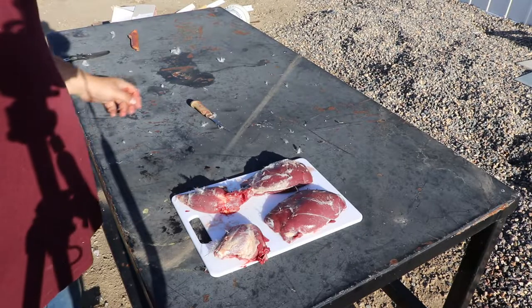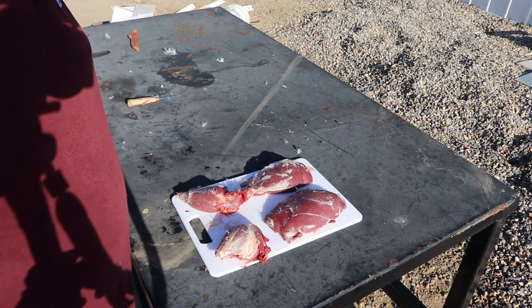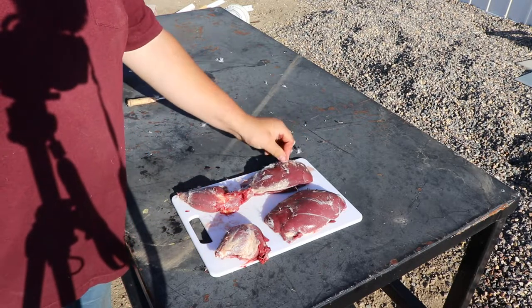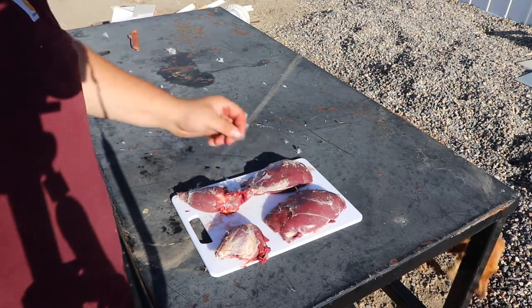There you have it. Cleaned bird. Take this bad boy in the house. Wash her up.